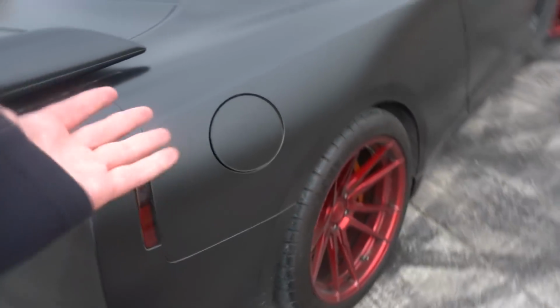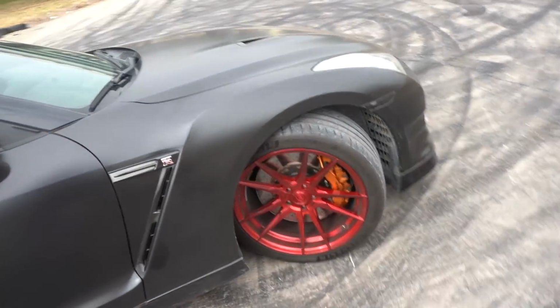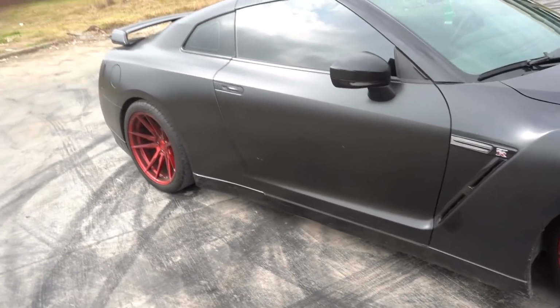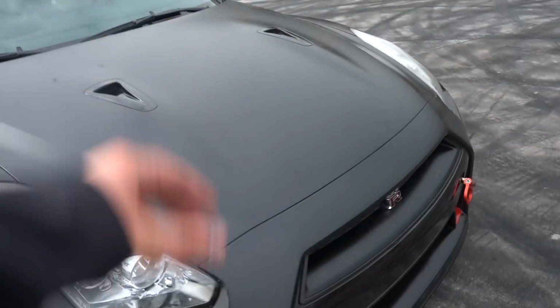But other than that, it's all super quality parts on the car, like AMS downpipes, HKS exhaust, which I'm probably gonna get rid of as well because I want something louder, but it is a very good quality part and a lot of good stuff under the hood as well.